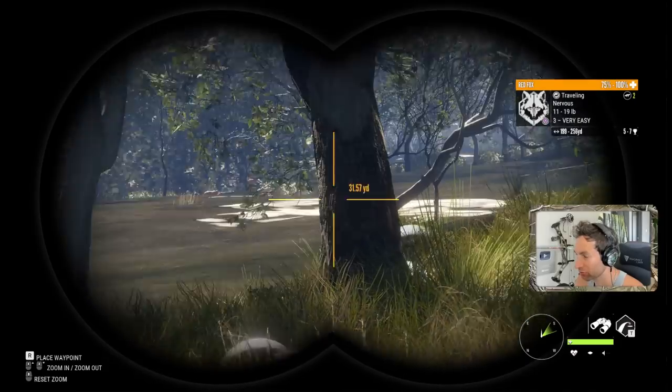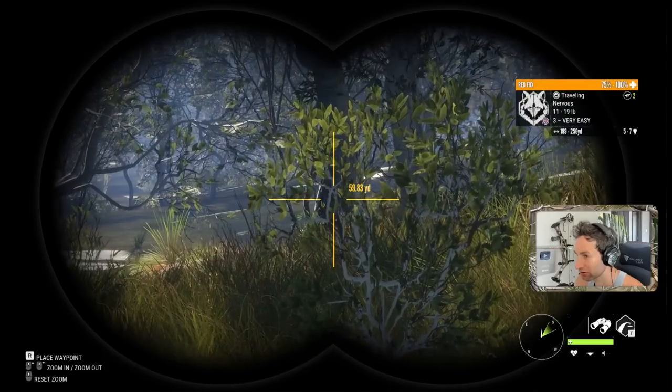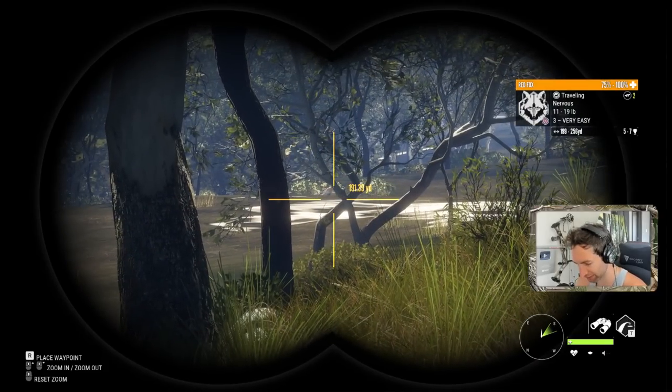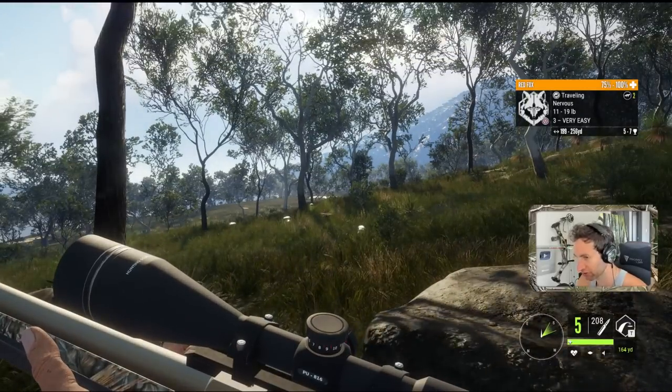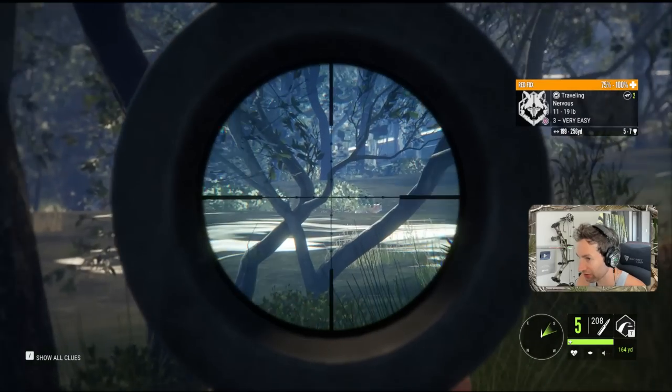Got a couple more fox out there as well. Hey, what? Let's see if we can't make a nice shot on this fox. We'll bust out the 22-250 for 250 yards. And let's see how flat this thing shoots.